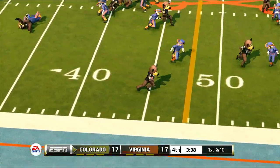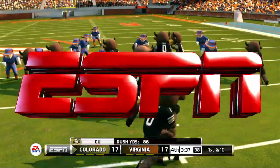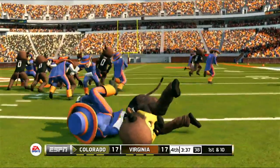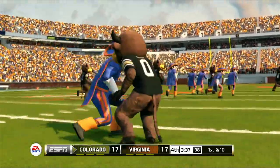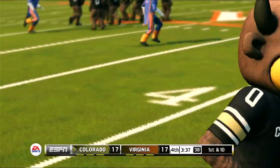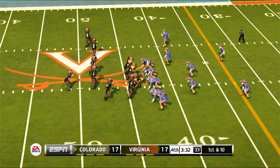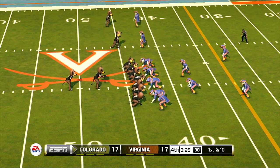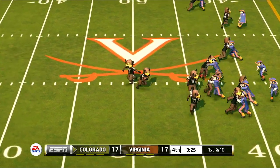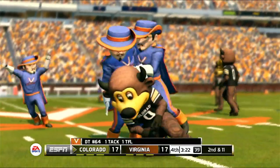Here's the pitch, and now he's got the corner. He's at midfield. Knocked out of bounds at the 43. Call it a gain of 20 yards. First down. First and 10. Ball on the 43. Well, you can really mess with an offense's game plan if you can take away their ability to run.